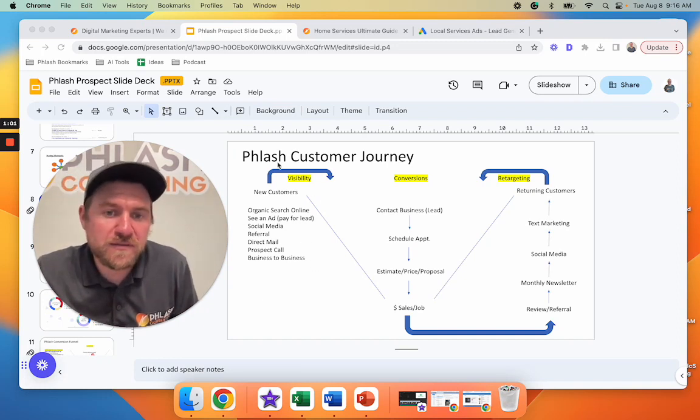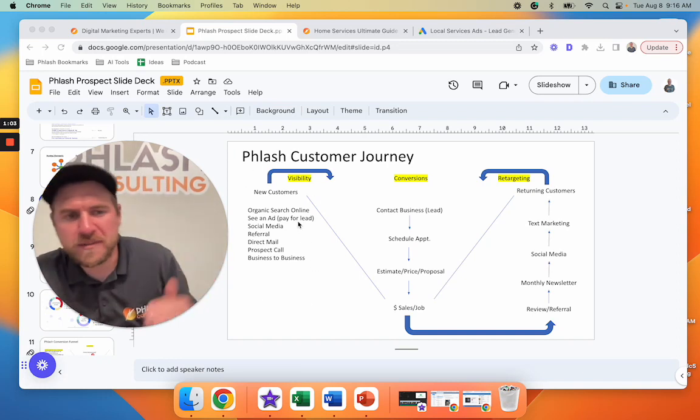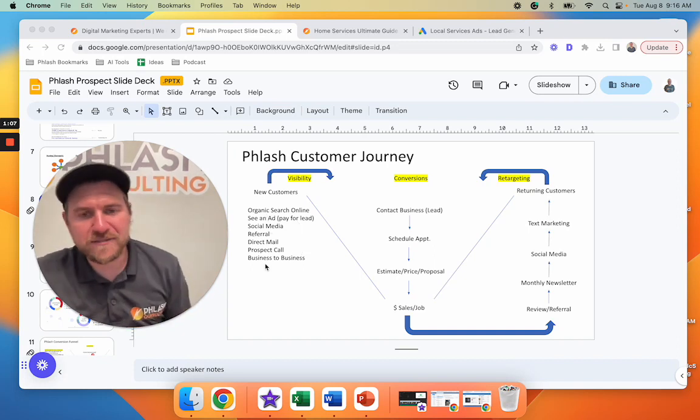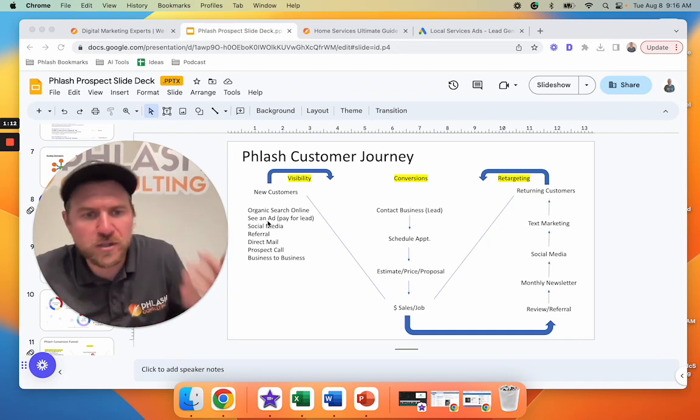So all of this is from a visibility perspective, and I'm going to go through some of these strategies. But effectively, in your business, you can go through this list and think, okay, am I doing this? How am I doing this? And then do some research. We have content about how we do some of these things.